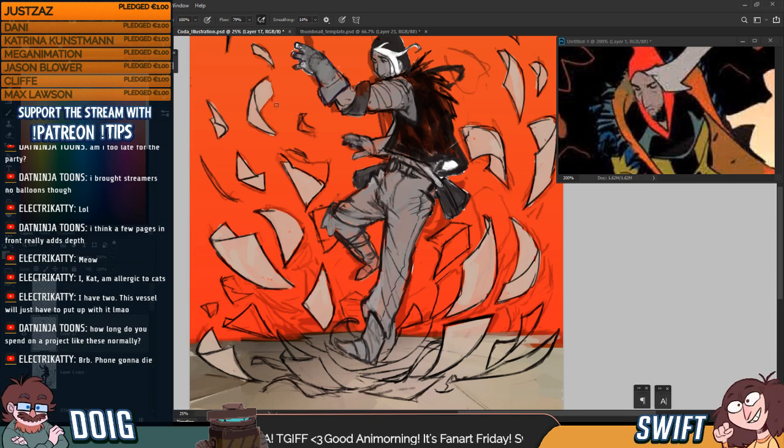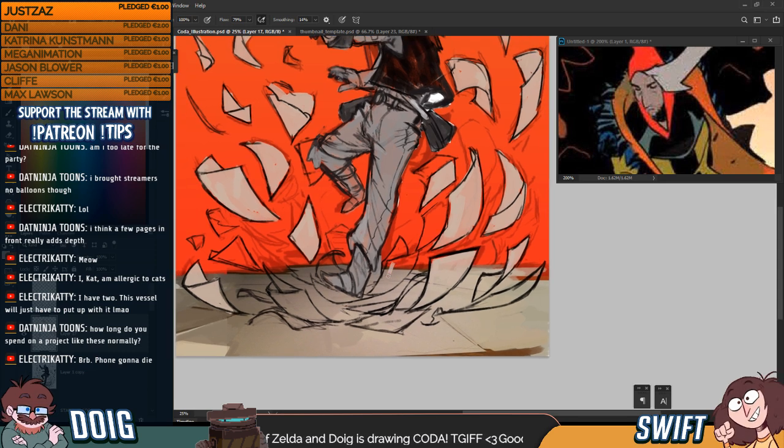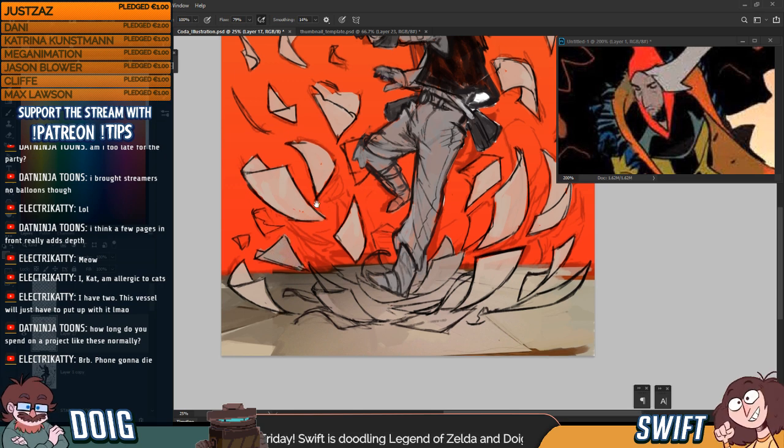How long do I spend on a project like these normally? It really ranges. I don't really do illustrations like this all that often. I'm usually just doing production artwork or something that goes into a bigger whole, like a background painter or something like that. So I don't really have a good factor for how long it would take me to do these. I do know that I can go quicker than I was.